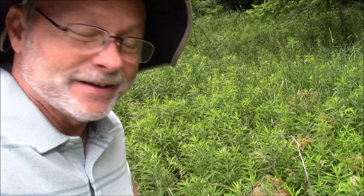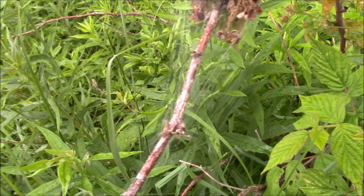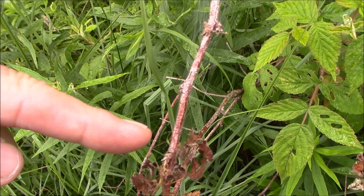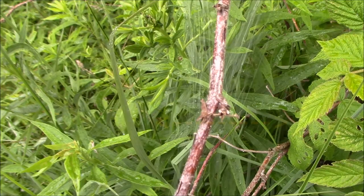Hey, I found another nursery web spider's nest, and we've got youngsters. This gives a little better shot of what the nursery web spider nest looks like. You see, it has this triangular-shaped webbing that goes from here. Let me back up a little bit, it might be hard to see. It goes from here all the way back to where the actual egg sac is. And this is typical: a triangular-shaped long webbing to the place where the sac and the babies are.